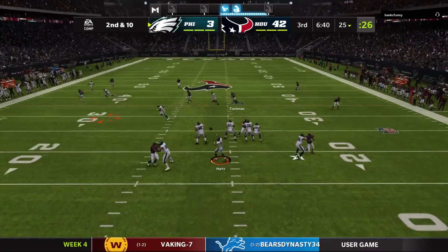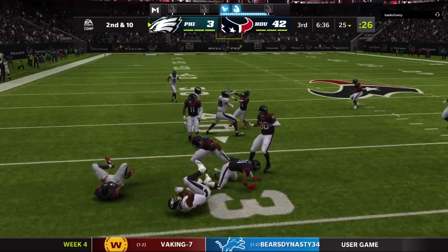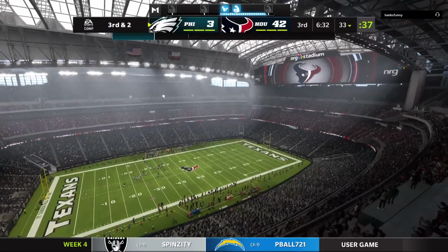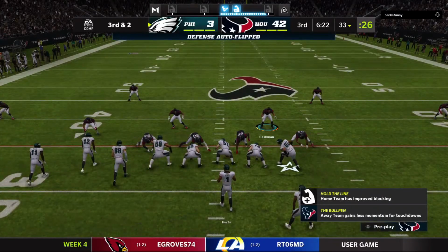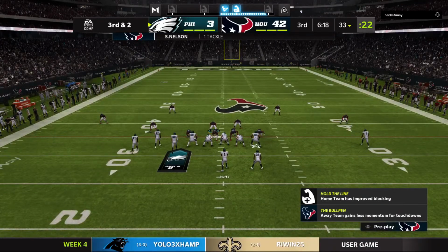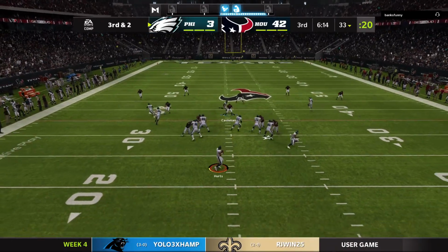Here's Hurts. Taken in by Pascal out left. And he's upended at the 33 following a good pickup of 8. I know many people like to throw to the tight end, maybe in a little flexed out position because he creates mismatches with his size. The slot receivers do the same thing with their quickness, their speed, and their route running savvy.